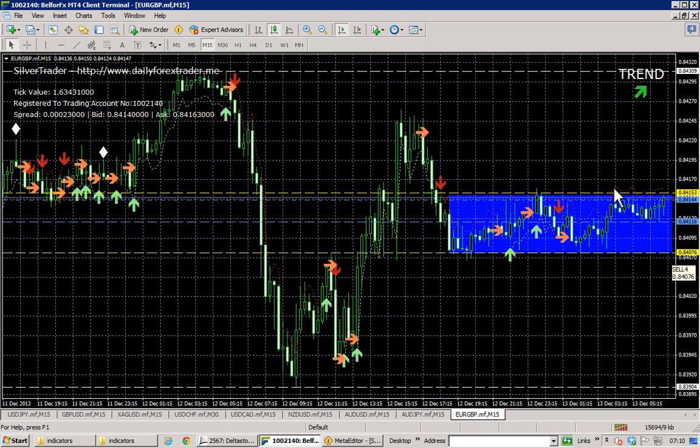Okay, what am I worried about? It's in the middle. Okay, that could go any way. That could just do this. It's just been ranging. Okay, not tradable really at the moment. Not what I'm looking for.